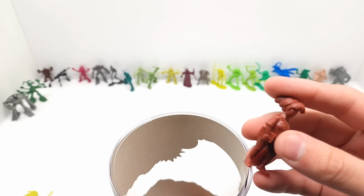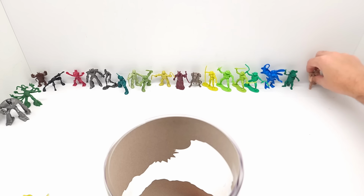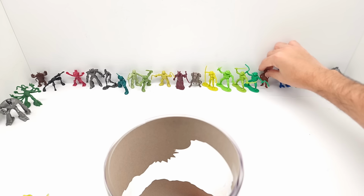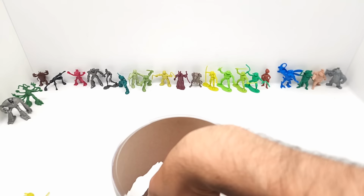We'll set her... I guess we can move everybody over a smidge. There we are. Put her right here. She's gonna stand very well. Standing pretty good, actually. Okay, so we have three figures left, and you're gonna be surprised who they are.